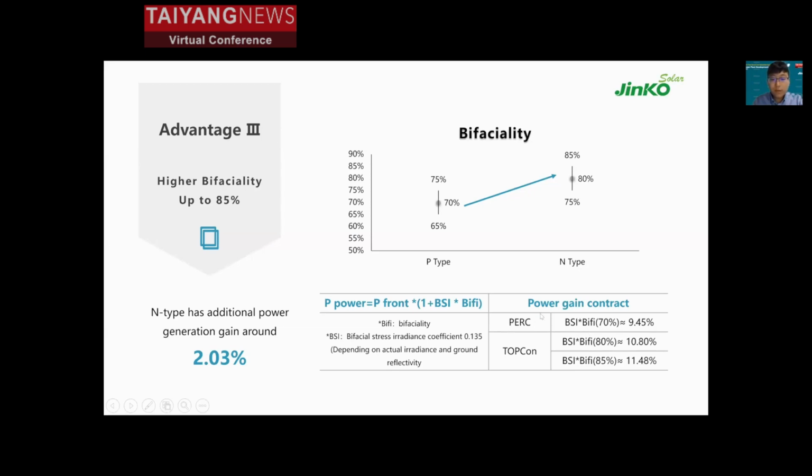When the bifacial rate uses the average TOPCon value, which is 80%, the power generation of the bifacial modules will increase 10.8%, and our TOPCon modules can reach the maximum 85% bifacial rate. In this case, the power generation gain from the bifacial rate will reach 11.48%. So as you can see, only from this characteristic of the bifacial rate, TOPCon modules can provide 2.03% gains in power generation compared to the P-type.